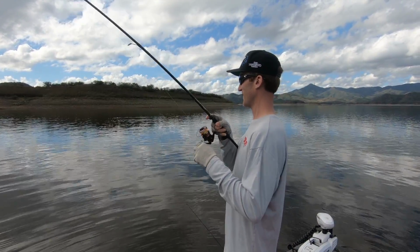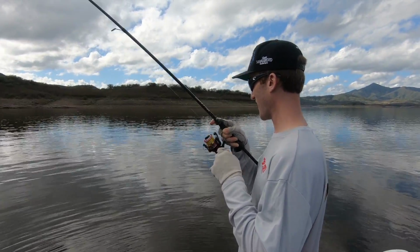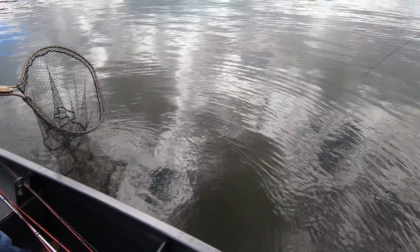All right, Brandon's on a Senko bite. Got a fish coming in. Yeah, they're biting about every cast. Just Neko Rig and a Senko. We got the new colors. I'm throwing a June bug with the blue tail. Oh no, he ain't very big. It's hard to tell right now, though. We got to see him, man.